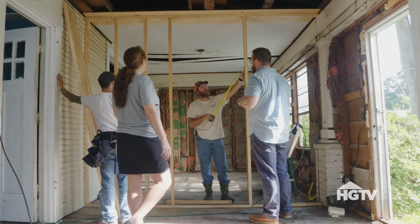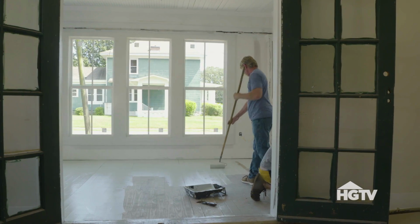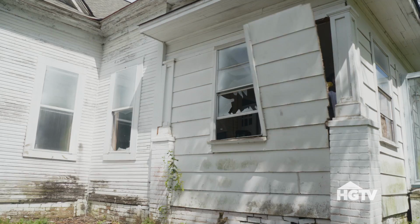She loves to paint. Imagine this room, just white. Light white floors everywhere. White walls, white ceiling. And then this left side is opened up again, just like it would have been originally.